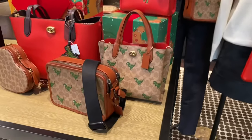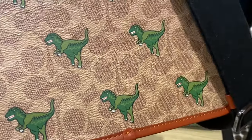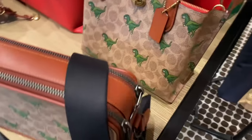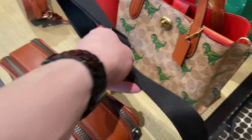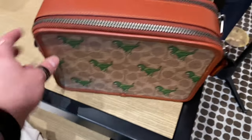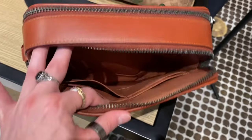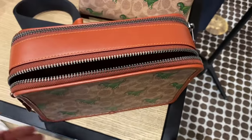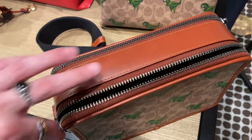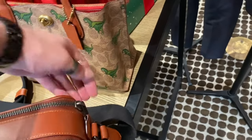Next up is the Charter Crossbody 24 in signature canvas with Rexy print. As much as I love Rexy and Rexy print, I don't really like it when they do this type of signature canvas with print over top, because it literally looks like it's printed over top. That's something I don't really like. But it's still really cute nonetheless, and the bag itself is very well built. The zippers slid very nicely when I was opening and closing it. Even though it looks like I'm fumbling with the bag, that's just because I'm doing one-handed handiwork, if you will.